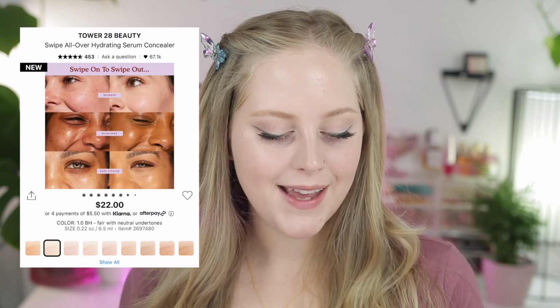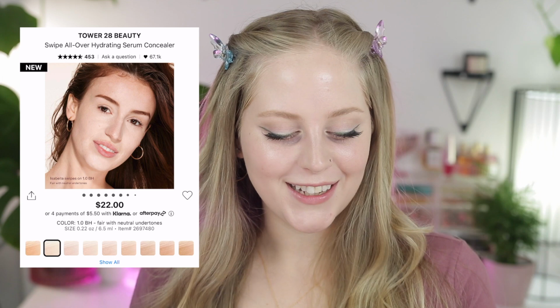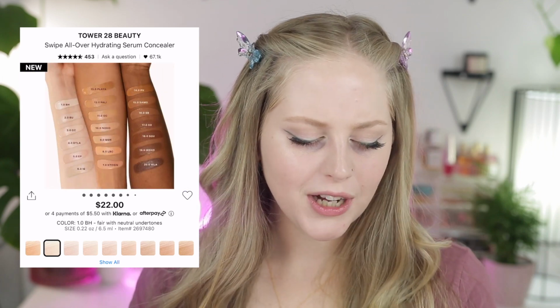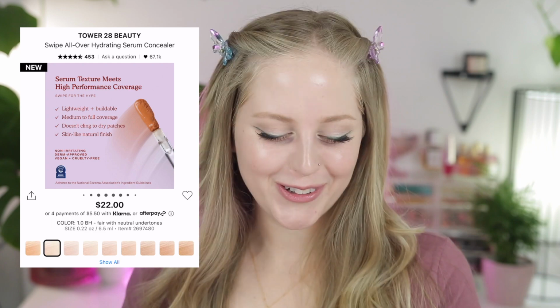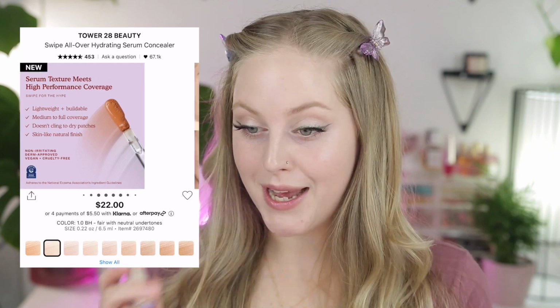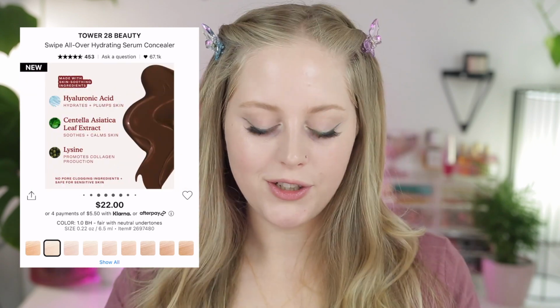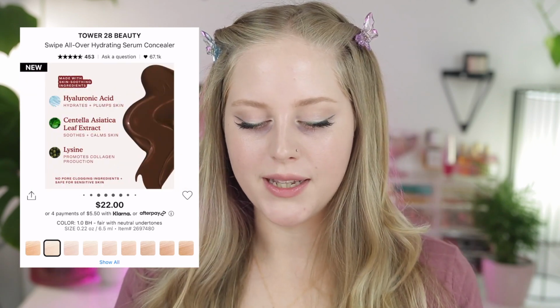So it says that it's a hydrating, non-comedogenic concealer that glides on like a serum and it has a medium buildable coverage power to instantly cover dark circles, redness, and blemishes, which we have a lot going on today. So medium coverage, natural finish. So let's go ahead and just apply this one before we move on to the Makeup Forever.